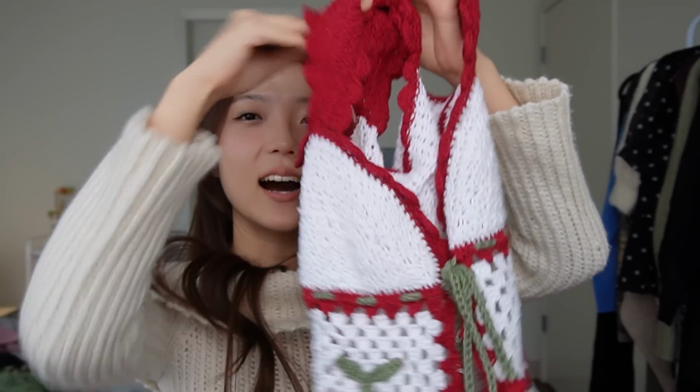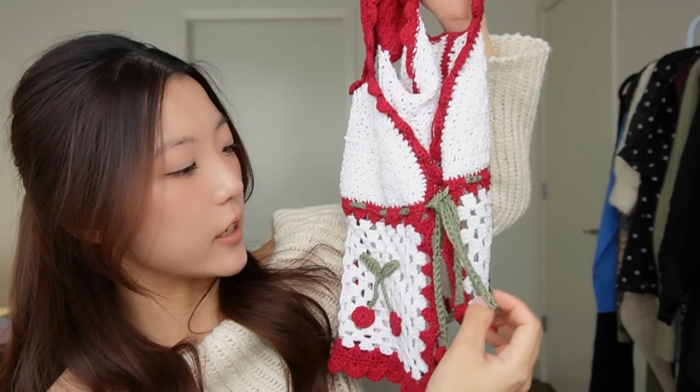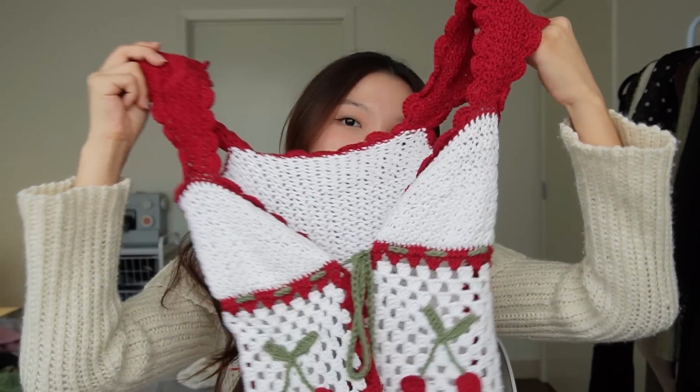And I thought this detail was so stinking adorable: the middle tie closure here is cherries. They're little cherries. And this is really funny to me because I really enjoy the aesthetic of cherries. I'm very allergic to them. Cherries and apples.